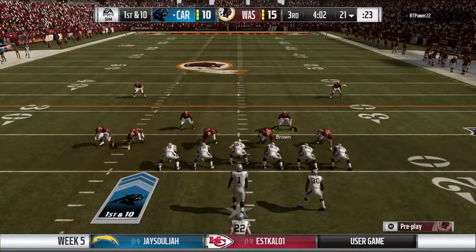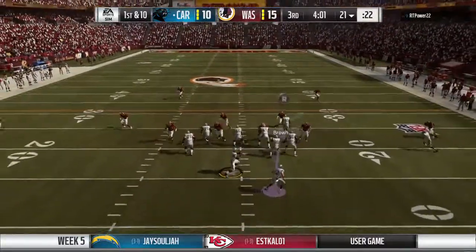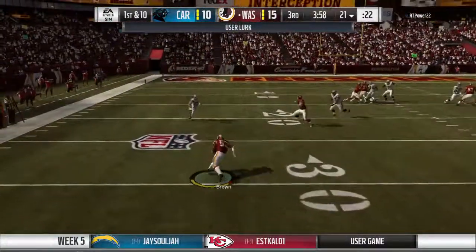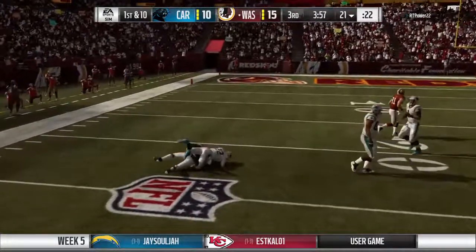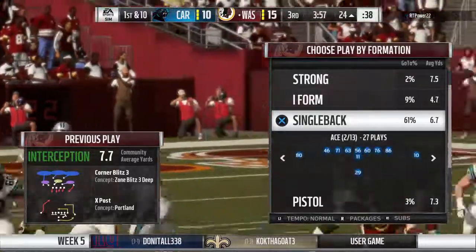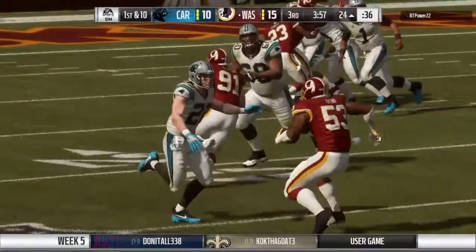Each head coach, can you hang in there and not try and force something that could put your team in some jeopardy? And he fires one that's intercepted. Picked off by the linebacker, Zach Brown. And he'll return it to the 24-yard line.